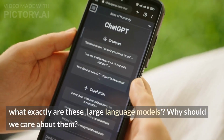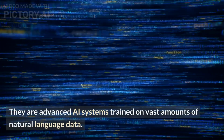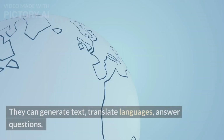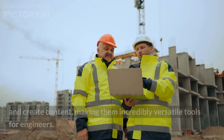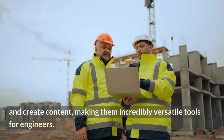What exactly are these large language models? Why should we care about them? They are advanced AI systems trained on vast amounts of natural language data. They can generate text, translate languages, answer questions, and create content, making them incredibly versatile tools for engineers.